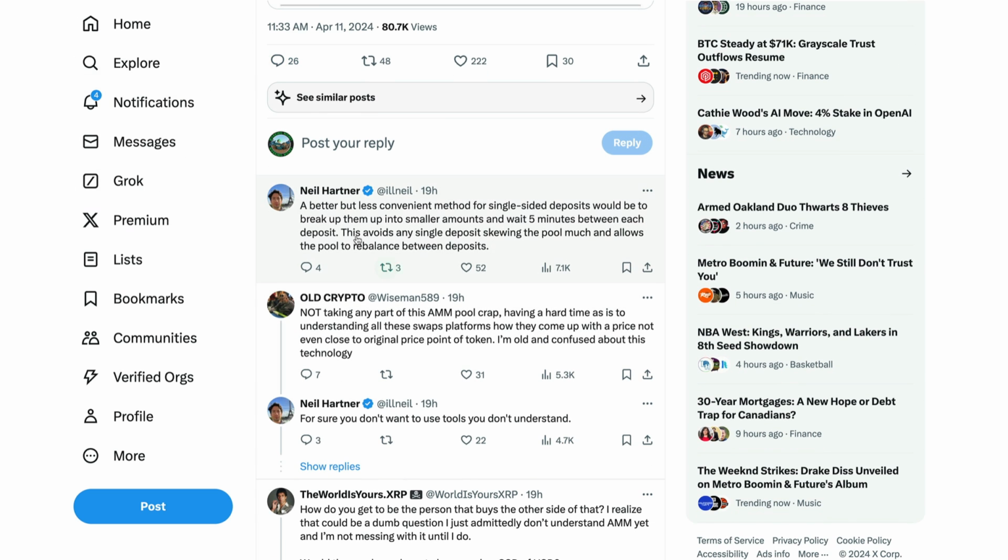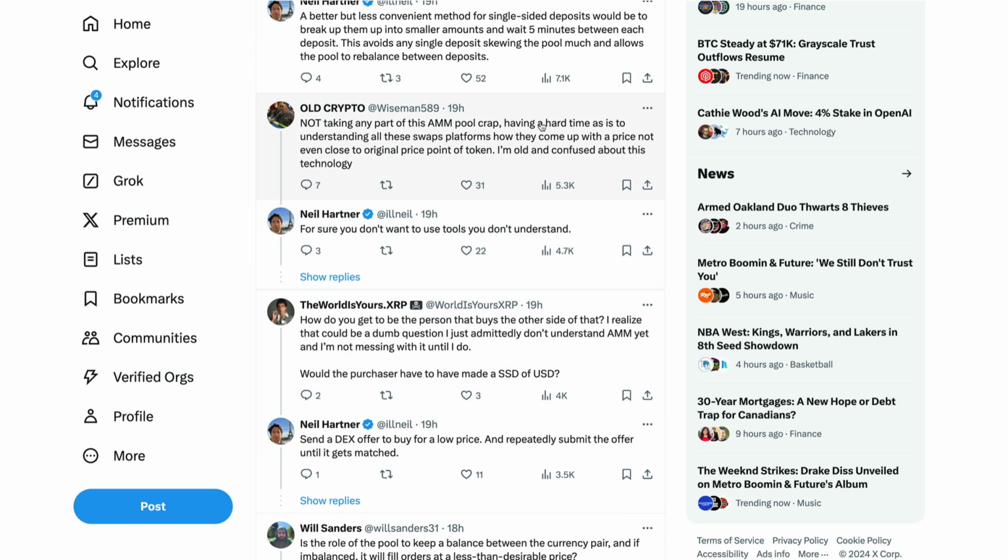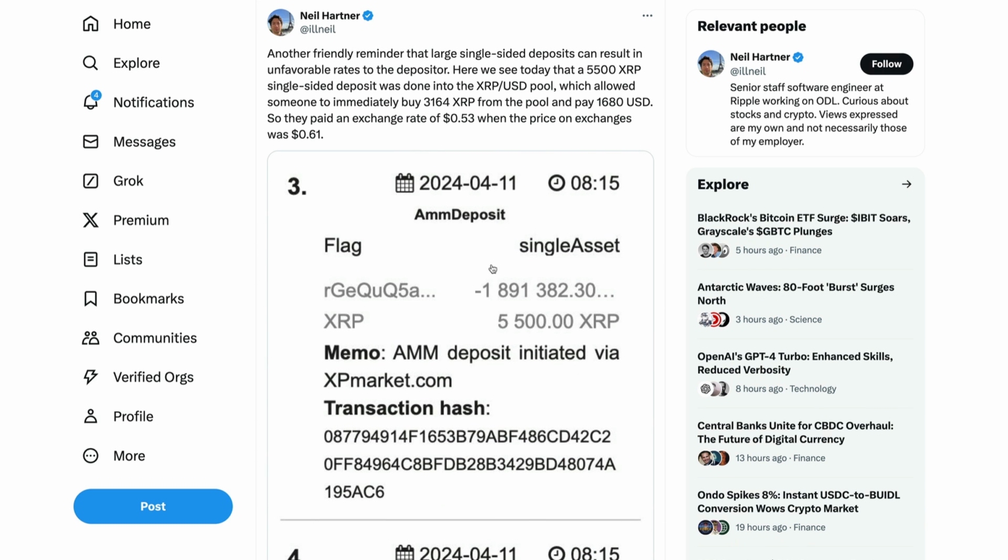Neil Hartner saying here, a better but less convenient method for single-sided deposits would be to break them up into smaller amounts. So giving some advice here. Old Crypto here saying not taking any part of this AMM pool crap because I don't know what the heck I'm doing here. And Neil Hartner says, yeah, for sure. Don't do this if you do not understand what you are doing. So guys, just a word of advice. Just be careful. Again, also the reason why I just keep my cryptocurrency safe and secure in cold wallet storage solution, namely the Ledger Nano.